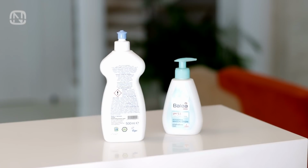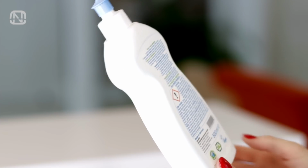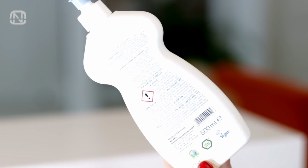The same goes for different bottles, such as dishwashing soap. By simply removing the label, the bottle looks much better. However, remember that it is important to leave the back panel with directions for use and precautionary statements.